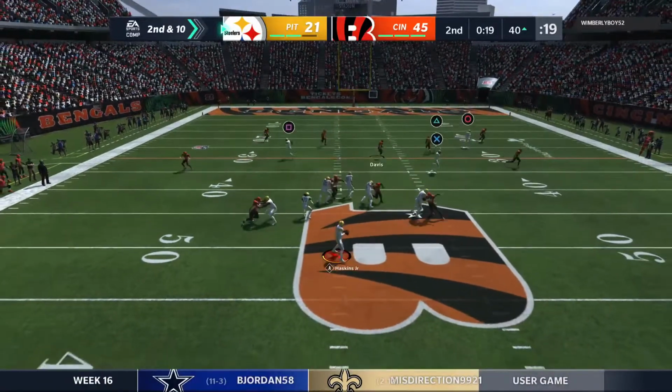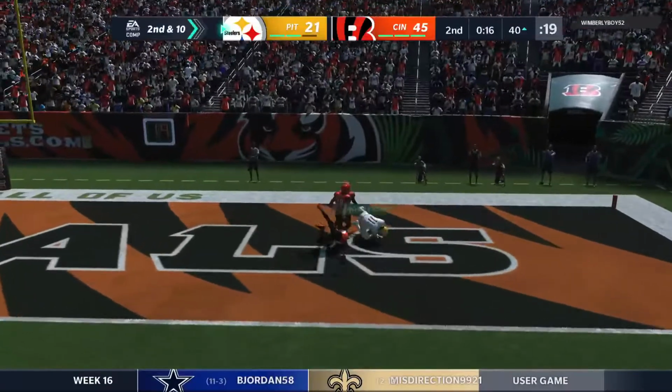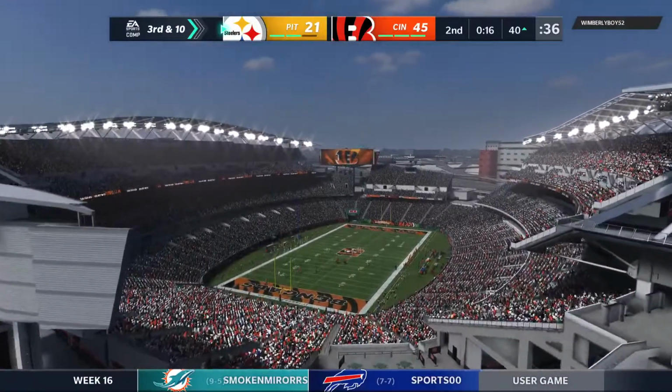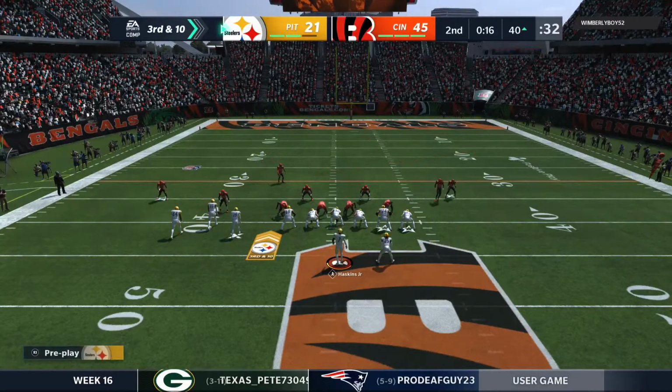Again on 2nd and 10, it's Haskins. There goes a deep ball, end zone. And he can't hang on. That's definitely going to be one he wishes he had back. Incomplete in the end zone. So now 3rd and 10, a big play to start the drive, but nothing since.